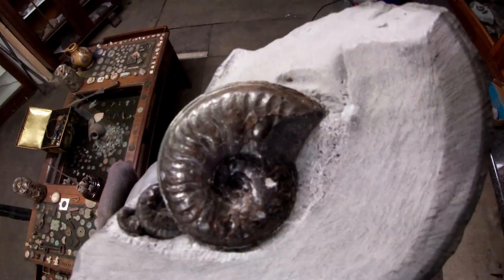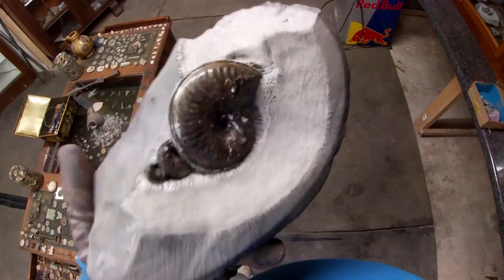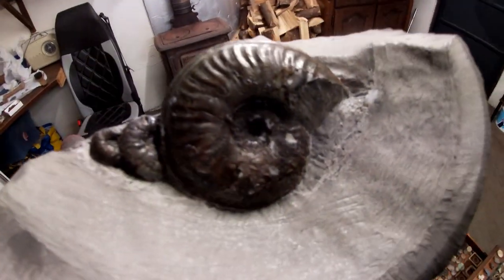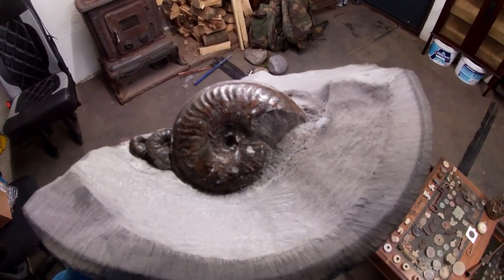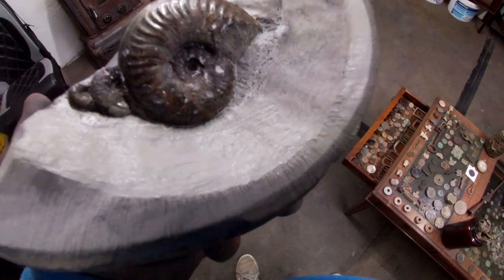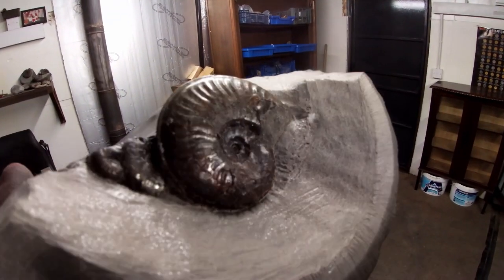So there's a nice little bonus as well. I did go in the prep shed, and this is the ammonite I found earlier on. Thought I'd give it a prep, and voila, look at that. Couple of little ammonites next to it as well, so that's always nice. It's an absolute beauty, and the centre's all there. Beautiful. Happy with that? Hey, happy days.